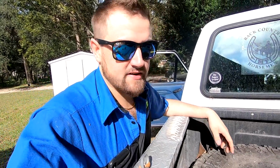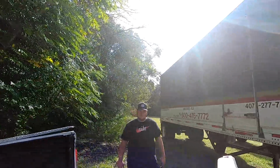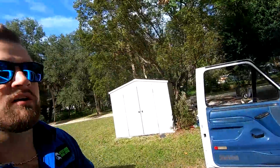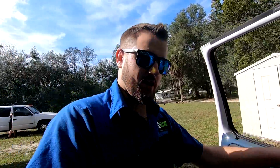So I got the old 33 sand tires back here in the back of the truck. We dug them out of the old trailer of death, and we're gonna roll to the shop and load up all the tires and take them to the tire shop and let them swap them over while I do a little bit of running around, and then get everything put on the flatbed and go make some fun videos. So here we go.